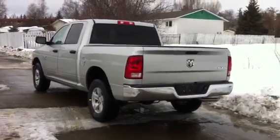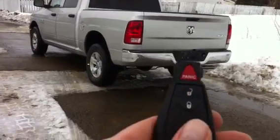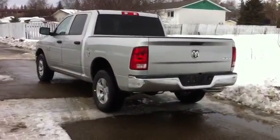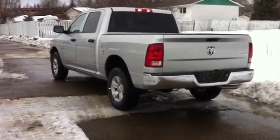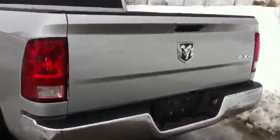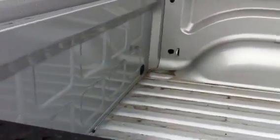One of the new features in the 2013 Ram 1500 is the tailgate is now also controlled off the remote keyless entry. So when you lock your doors, it automatically locks the tailgate, and conversely when you open the truck it also unlocks the tailgate. It's a real nice feature. Again, it's a 5'7" cargo box on this model.